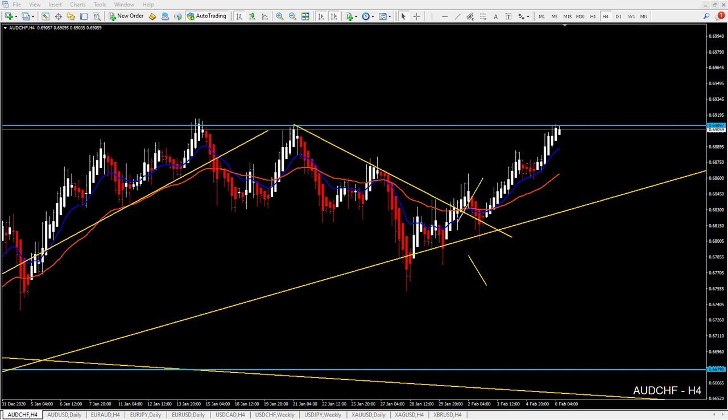I still have more or less the same pairs as last week because we got some moves, so I would like to show you opportunities for our entries and how we can approach those pairs in the upcoming week. So the first pair is Aussie Swiss franc.